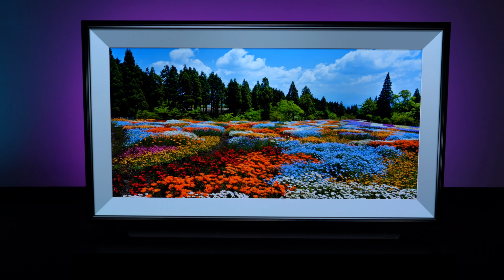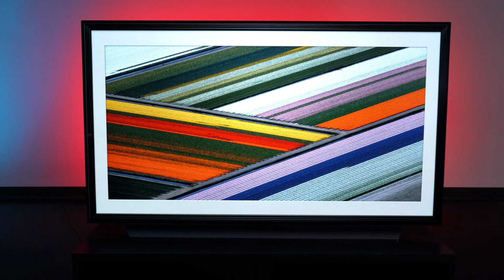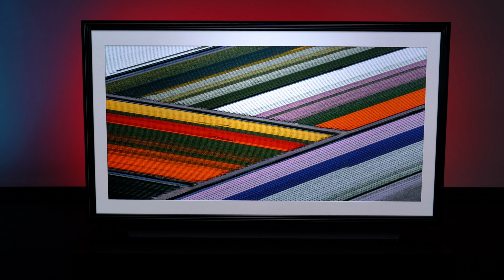But I'm just scrolling through the different colors that you can have, and again, you can have those as vivid as you want or as tame as you want. You can have this as a very, very subtle backlight if you wish.